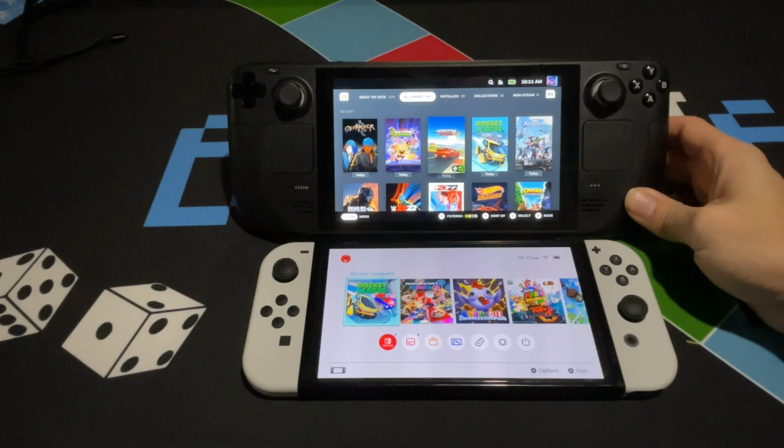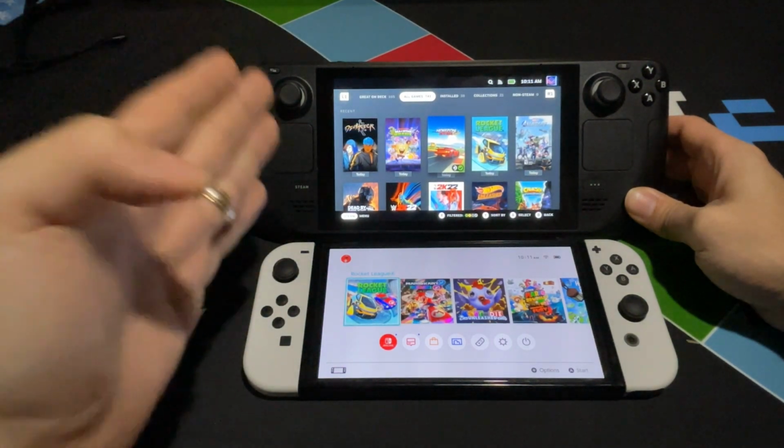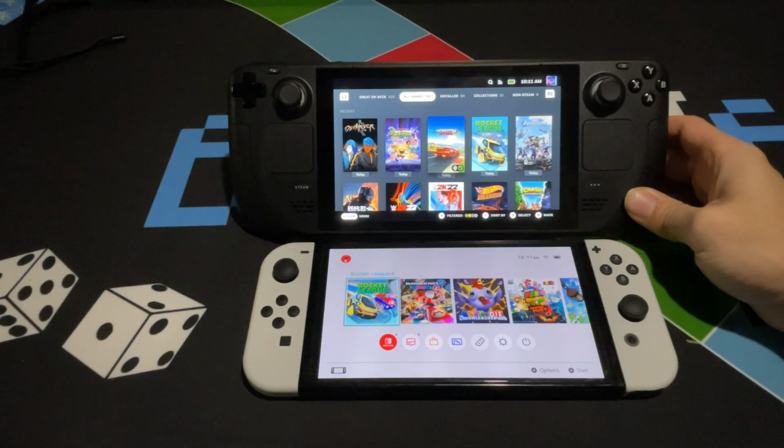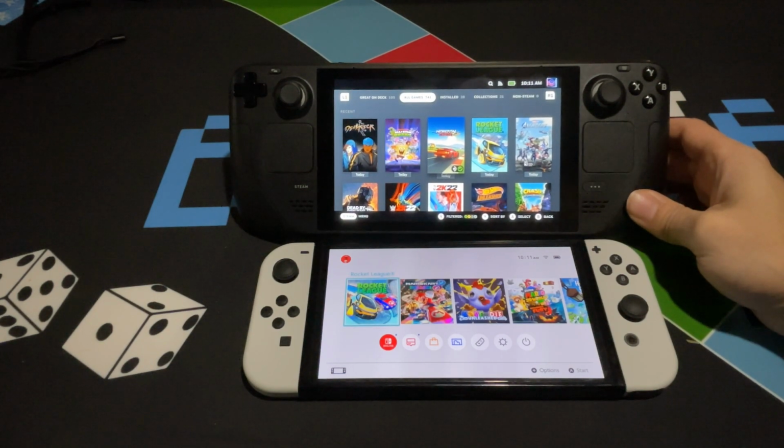Looking at both of these side by side when it comes to the screen quality, of course the Nintendo Switch here on the bottom has an OLED screen, and the Steam Deck has an LCD screen. They both are doing 720p though when it comes to playing games, so they'll be exactly the same. But of course there is a very big difference with the OLED screen versus the LCD screen, which we're going to be showing off a couple of games here so you guys can kind of tell exactly how these look.